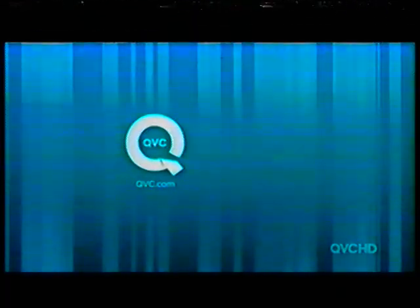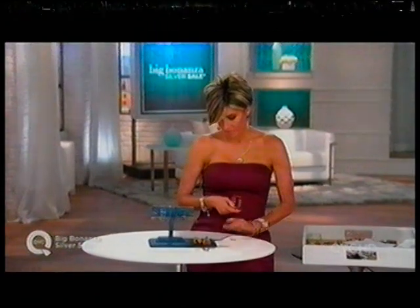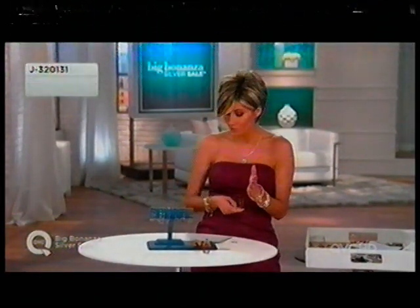Love this next item. Okay, this is going to be another quickie. Sorry about that. This is Vicenza silver. This is silver made in Italy from the same factories as the beautiful Italian gold.